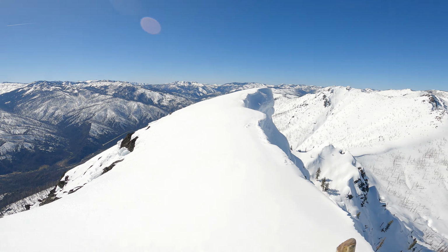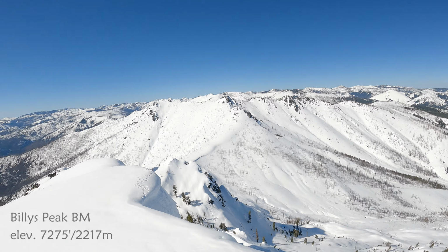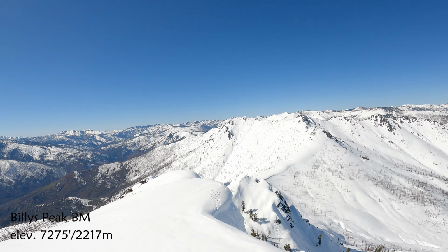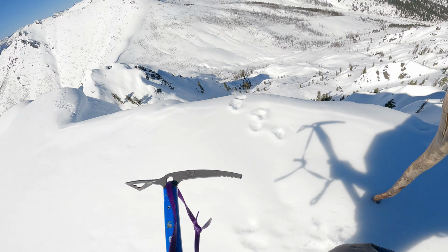Oh wow. Well, here we are on the summit of Billy's Peak benchmark. The true summit of Billy's Peak is right across the way. Take this off.